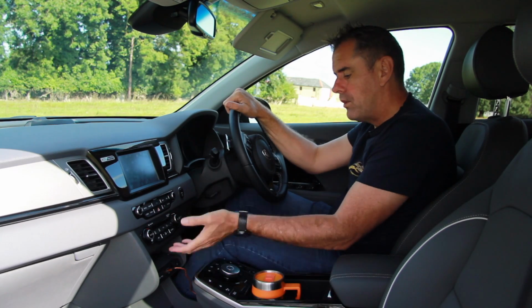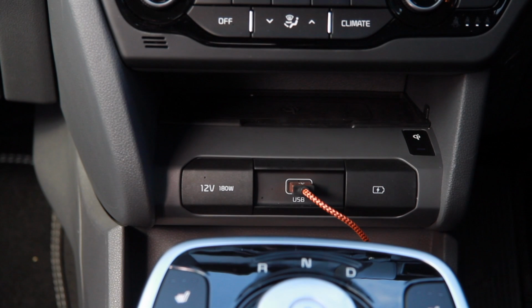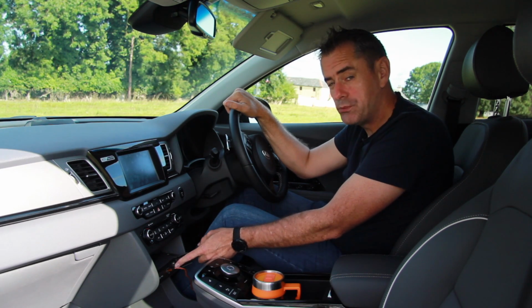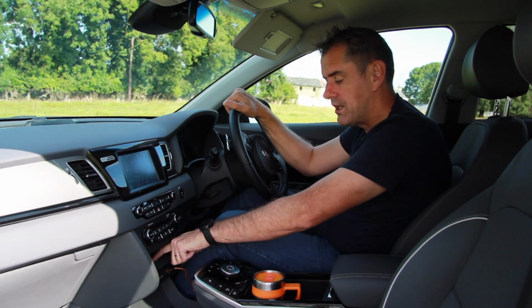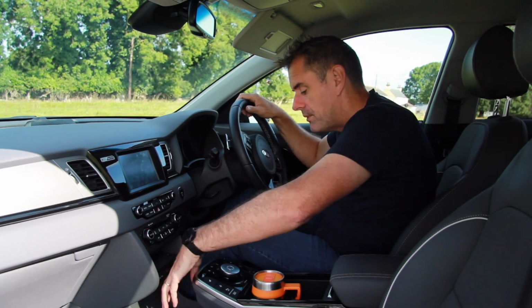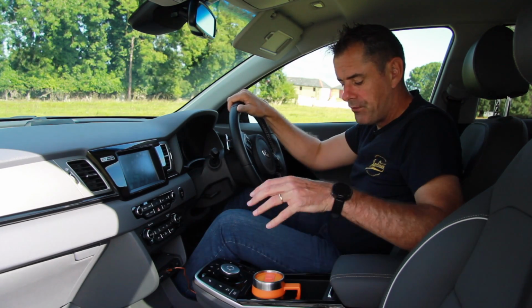Now, below that, I have the most useful little shelf in here. It takes a big phone, no problem, has a USB port in the front, and another USB port beside that. The difference between the two: one of them runs Apple CarPlay, the other is purely charging. And there's a 12 volt socket on the far side. Also, this is a wireless charging tray, so if you've got a wireless charger on your phone, you can use this to charge your phone up. Beneath that is a really useful big bin down here, which is very smart.